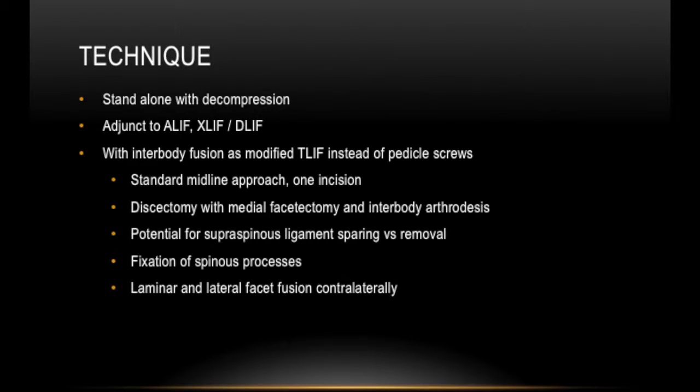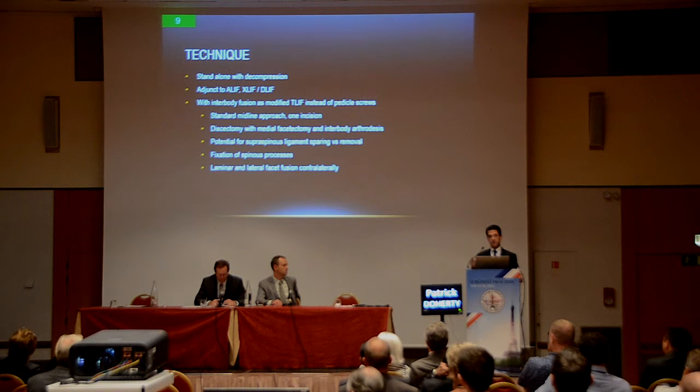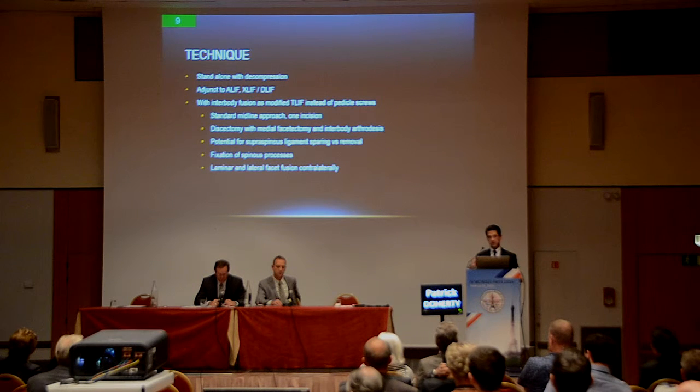My technique that I've been using now for almost 4 years, and this is data that's not yet published, but it was submitted for publication, is using it as an interbody fusion device via a modified TLIF approach. So I do a discectomy on the symptomatic side. And through that discectomy in a mildly lateralized, but obviously bearing in mind the facet should not be disrupted substantially, you do a discectomy, place a TLIF cage from a unilateral approach, and then fix the spinous processes with an interspinous fixation device.